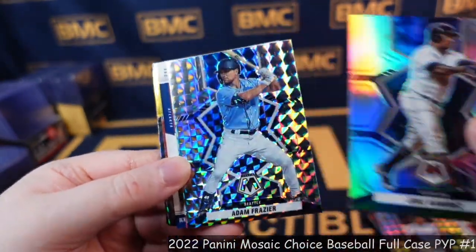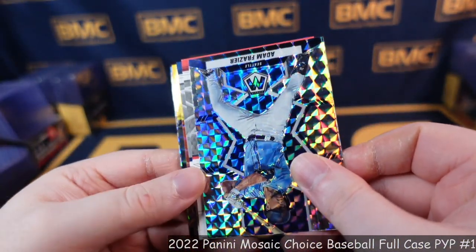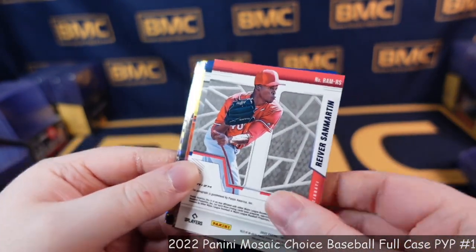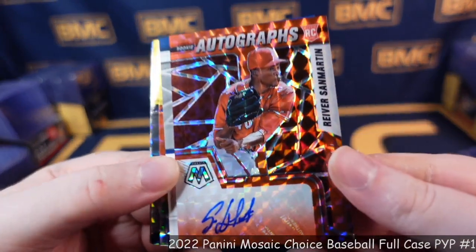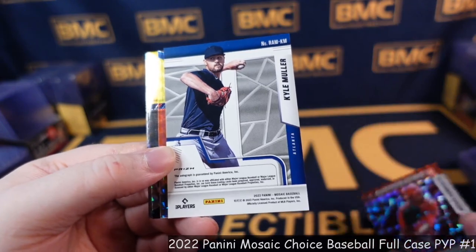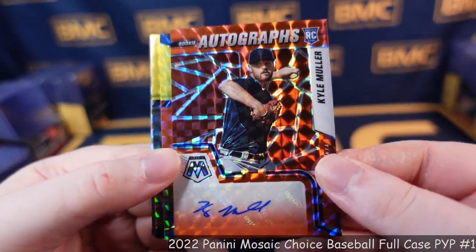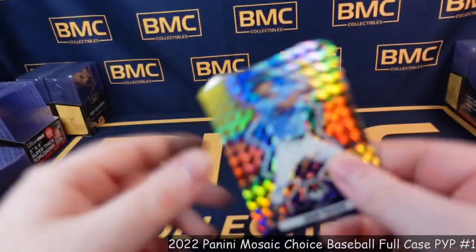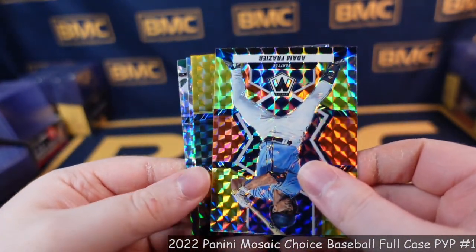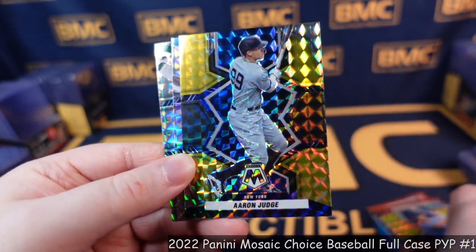Jose Ramirez. Adam Frazier. Auto number one. Reaver San Martin. And auto number two. Kyle Muller. Adam Frazier. And this is a black gold out of eight for Aaron Judge.